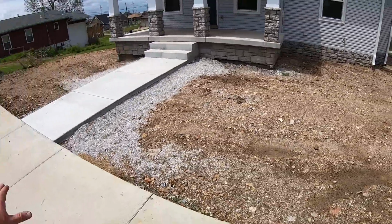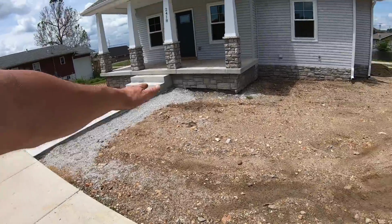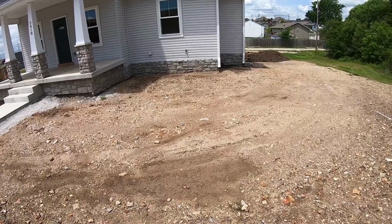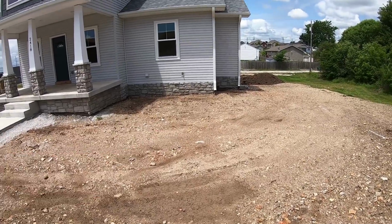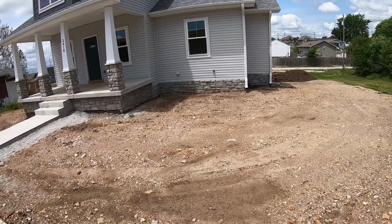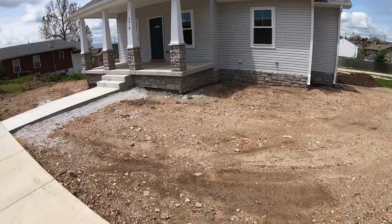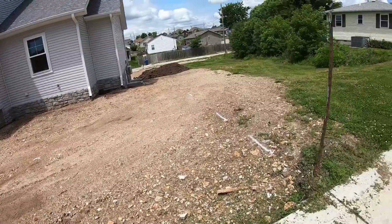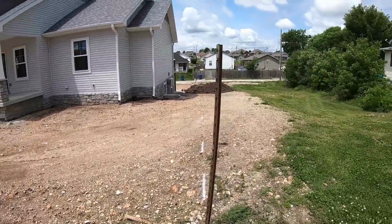And then it's gonna be kind of interesting because I got to take it up to the top of the sidewalk, follow that grade around, but then it's got to start sloping down, which the sidewalk's still higher than those downspouts. So it's gonna be a little low down there. And then here's the property line on this side.